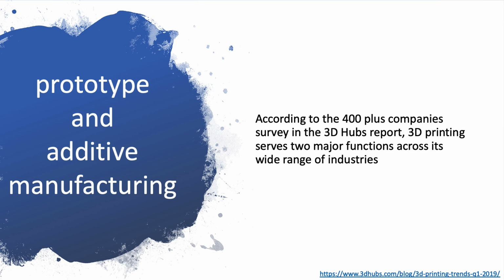There was a survey that was done of 500 companies by 3D Hubs, in which they identified that the two major uses today in companies that were actually using 3D printing are prototyping and additive manufacturing.